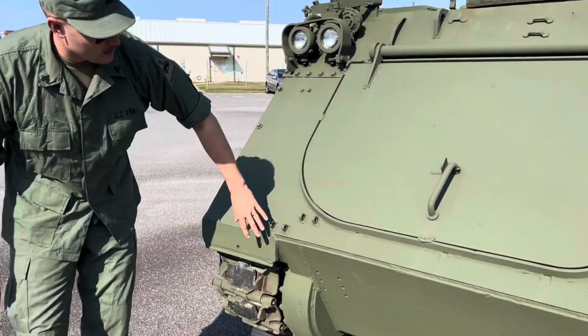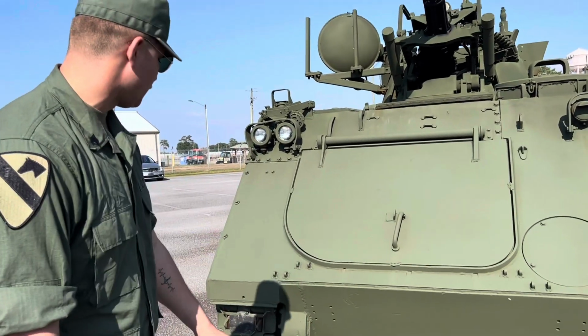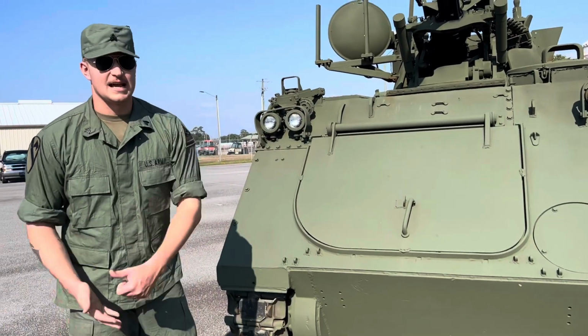You have front fenders right here. This one doesn't have any markings either. Front tracks, and this one actually does not have towing plugs on the front. We might see some in the back, but this one does not have towing plugs in the front. I believe right here, these are bolt mounts for the front towing plugs though, if you want to put towing plugs on the front of it. This particular version does not have them though.